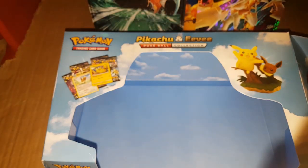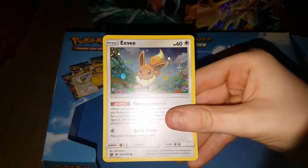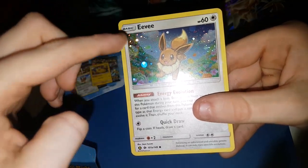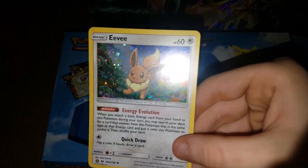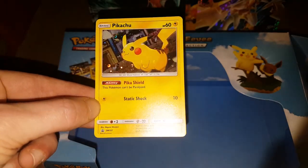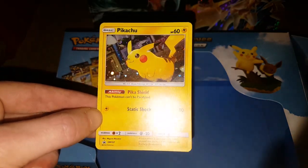We're gonna start off with the cards next, and my cousin's gonna show you the Eevee card. So, it's an Eevee holo card, but sadly it's not promo. It's got nice detail in it. Nice Eevee, ability, energy evolution, and quick draw. So, let's move on to Pikachu. Here we have the Pikachu card. I do collect the Pikachu cards, so whatever Pikachu card I can get, especially a holo, it's nice.